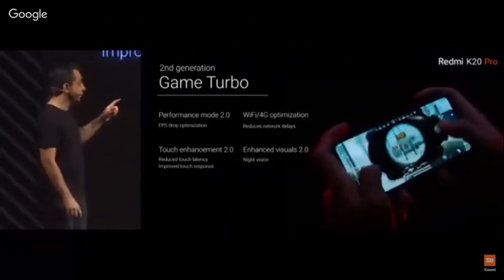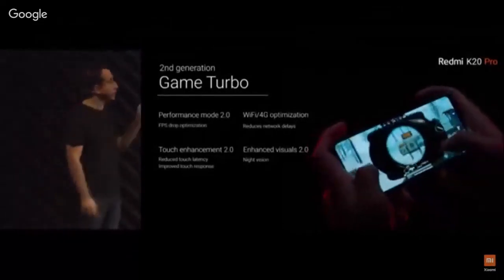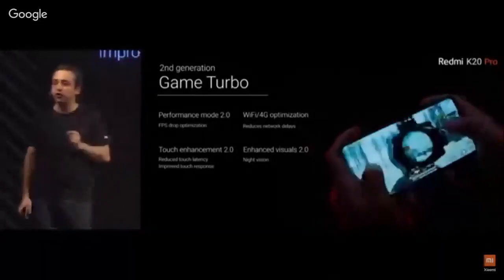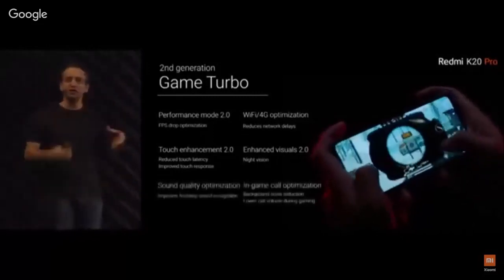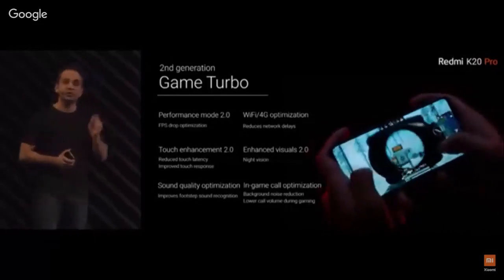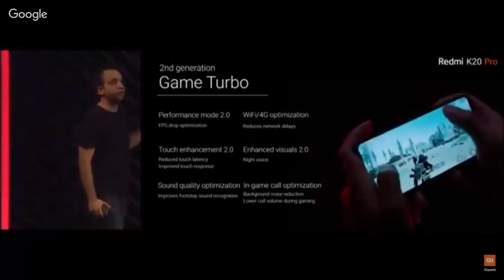The second one, which again is very new, is the overall visual enhancements. You can see more with the second generation Game Turbo on the K20 Pro. And I'll talk about both of these in a bit. And the last part, which probably we don't really take into consideration very often, but it is becoming more and more important in gaming, is sound. You've got sound quality optimization.